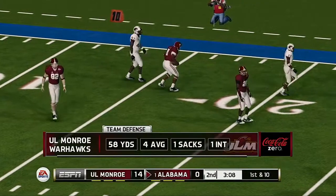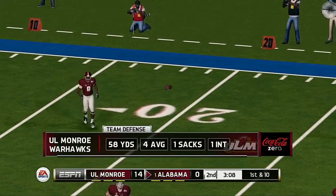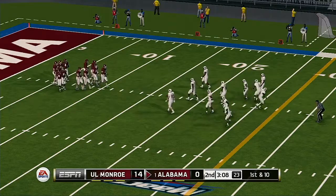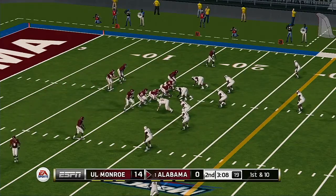Well, this defense has got to be proud of what they've been able to do in this football game so far. Love to see the goose eggs up there for this defense. And the way their offense is playing, this game is really shaping together for this team. It's going to be interesting to see how the action shakes out in this series.